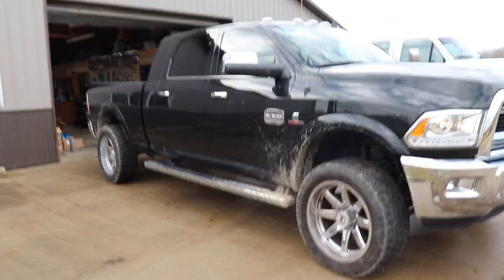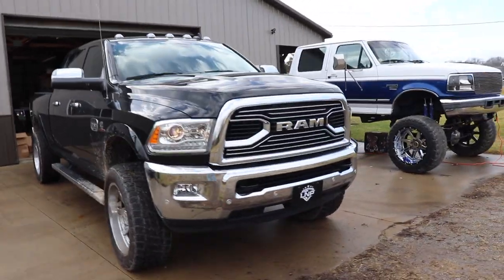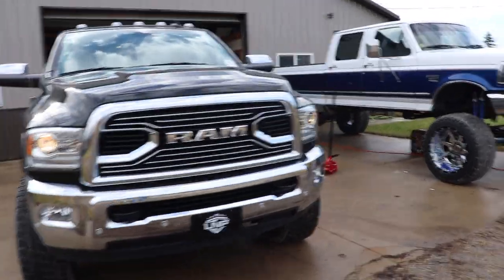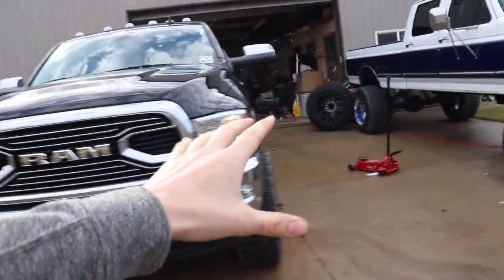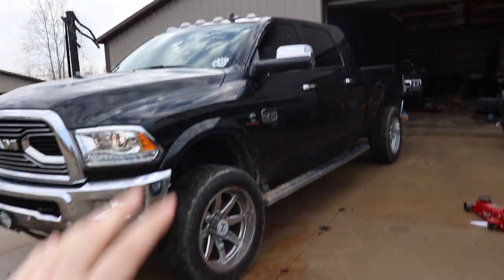I love this truck. I've got 10,000 miles on it now. And I just want to change it up. I want to make it cooler. I want to make it meaner, more aggressive. It looks cool right now, but it looks like a stock truck where a guy kind of likes to do a little bit of aftermarket, but not really much. I want this thing to just be a monster.